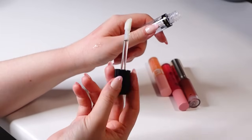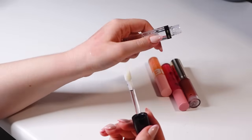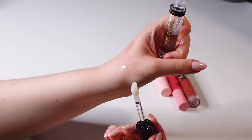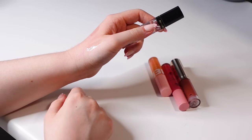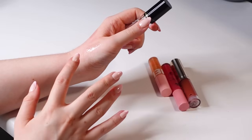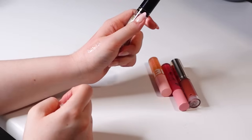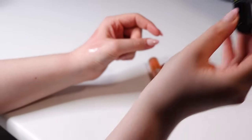The applicator is nice and plump and juicy and thick. The formula is so hard to see because it's clear, but, oh, there you go. It's super glossy. It's very lightly scented. I've been wearing this with lip liner underneath, just a little bit of a neutral nudie lip liner and then this on top, and it's been giving. So yeah, I've been really impressed by this one from Revlon. I'm definitely going to keep this.